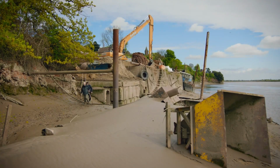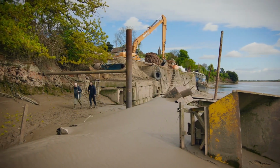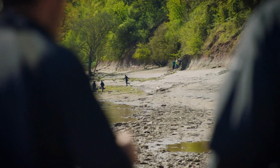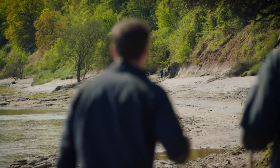Well, this looks like a bit of a challenge to get to. Now the tide's out, Oliver's investigating an early, though unsuccessful attempt, back in 1810. He's met up with retired engineer Keith Walker, who's made a study of the efforts of one man to connect the two sides of the estuary.